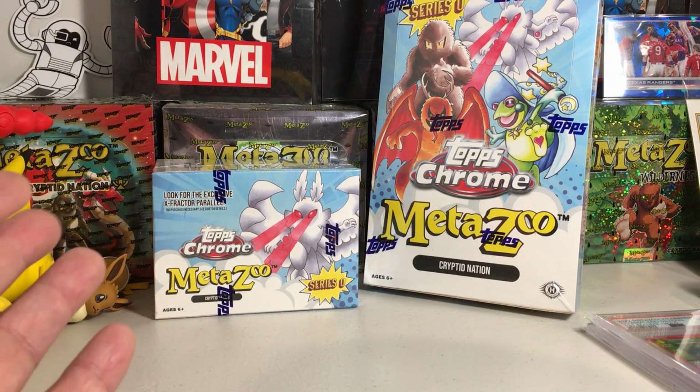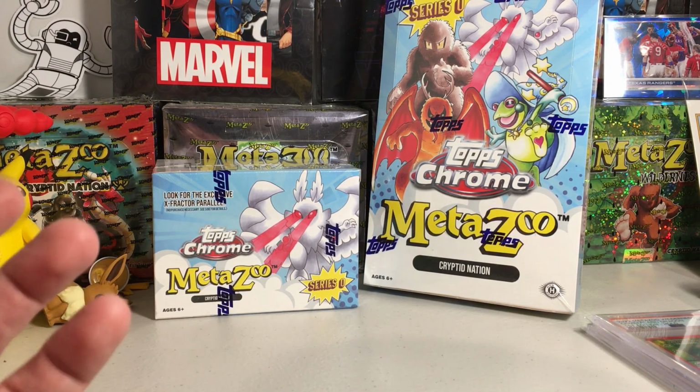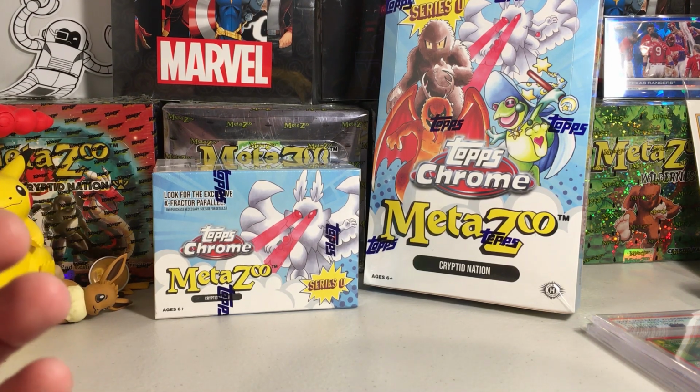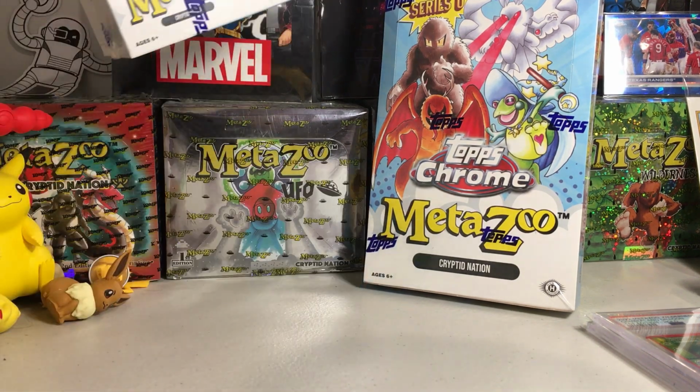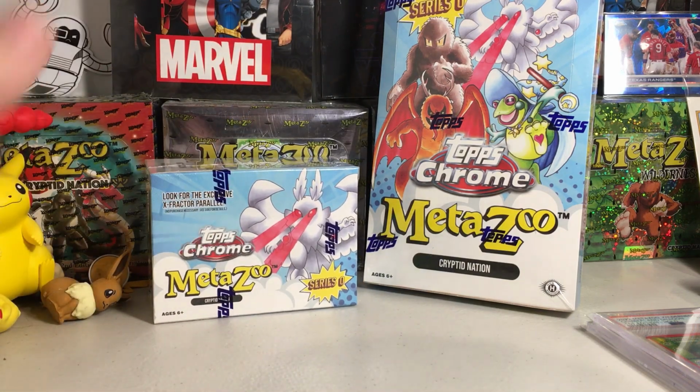The UFO set, which I love, was not received really well. It's kind of confusing. At first I heard they were printing 100,000 boxes of UFO, and I've seen recent info that they may have only printed 50,000 boxes, which is really interesting because the box prices on UFO, that's UFO right back there, have really gone down.